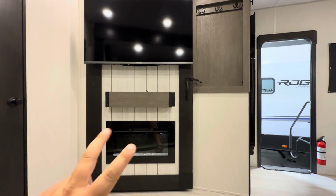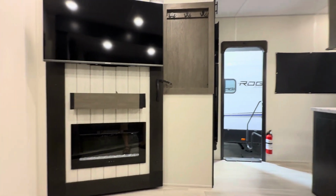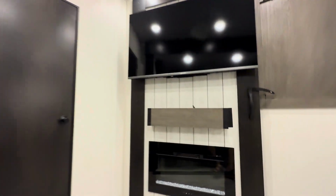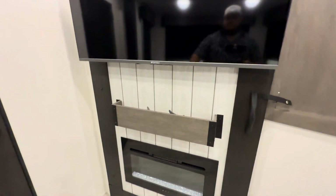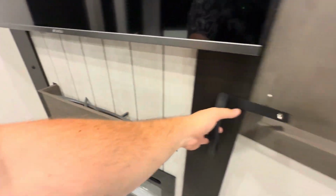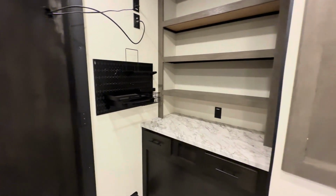You're also going to notice you have a fireplace that puts out about 4,800 BTUs of heat. So an RV this size, it'll heat the entirety of this room and probably the bedroom, absolutely no problem. Also, you're going to notice a place for some things that you're actually going to use. And then, I mean, look at that. That is pretty darn cool.